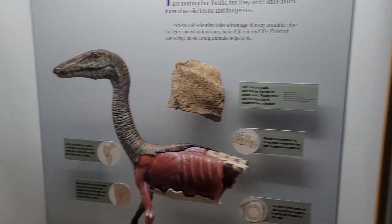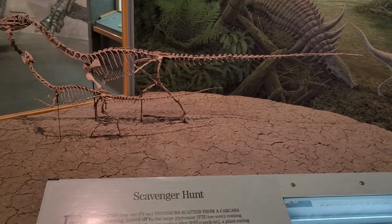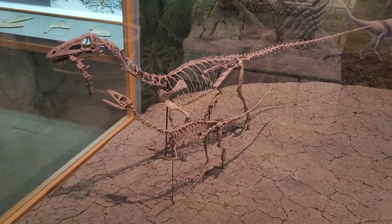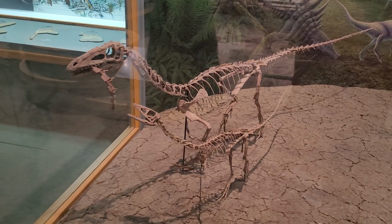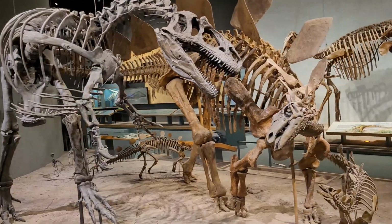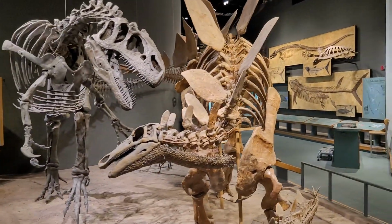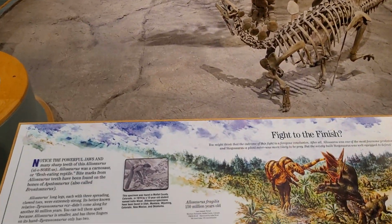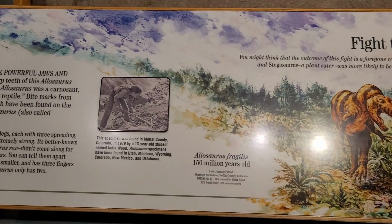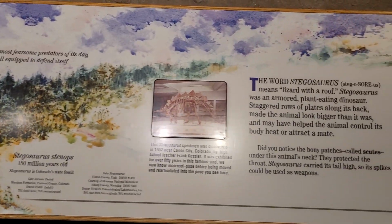Here is Coelophysis. Coelophysis was sometimes cannibal. Allosaurus attacking a Stegosaurus. Really awesome. Fight to the finish. Oh, he's cool too. I've never seen him before.